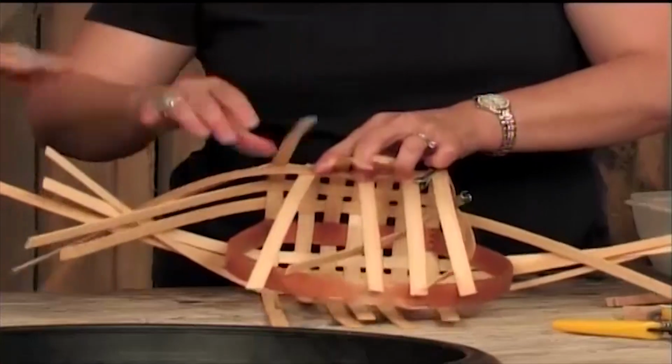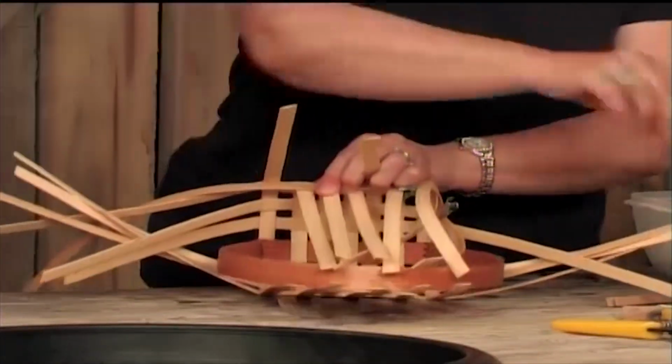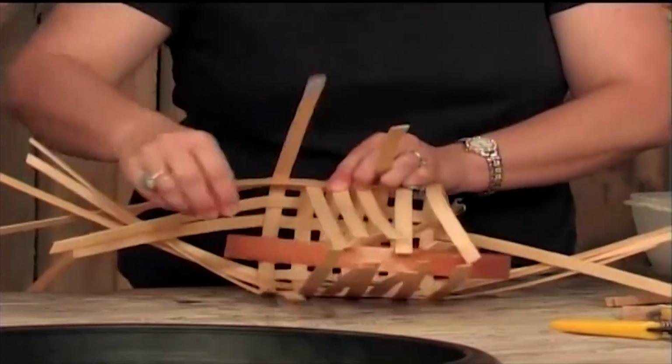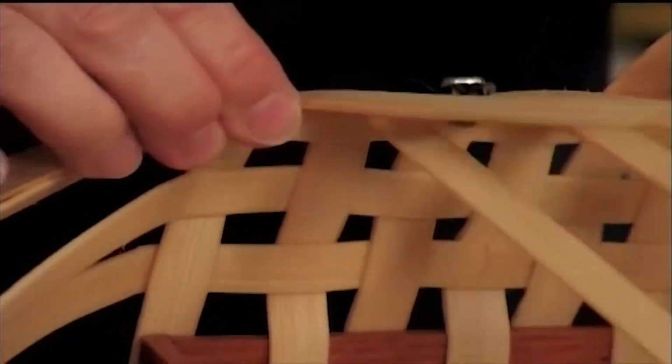Now let me ask you, have you ever gotten pretty far into a basket and then realized that you've made a boo-boo? Oh yes. And I took it out. You have to, I guess. You have to, because I want it to look right, especially if it's something I'm going to be selling. I want it to be right.